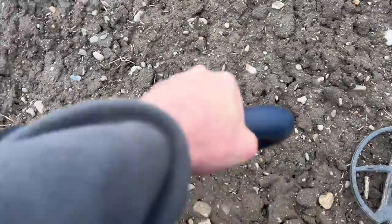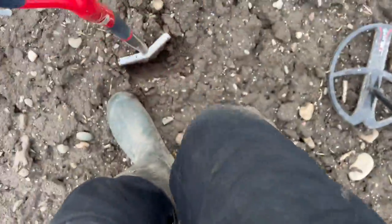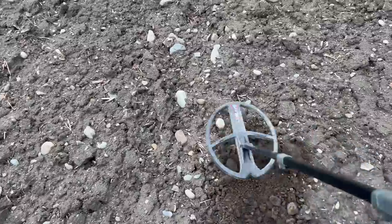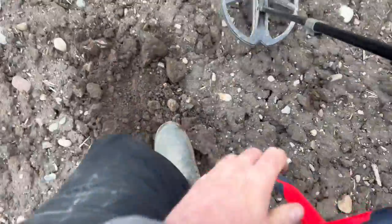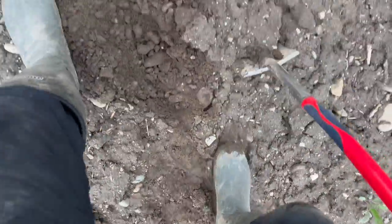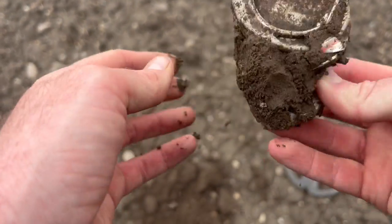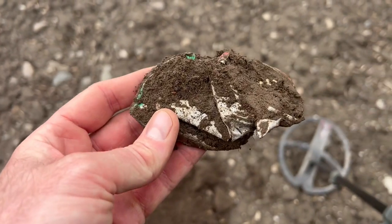$87, $88. Definitely within the realms of a penny, and it's not a penny, because that is a great big tin can. Well, it did sound slightly tinny, now that I think about it. What an idiot. I figured it out.